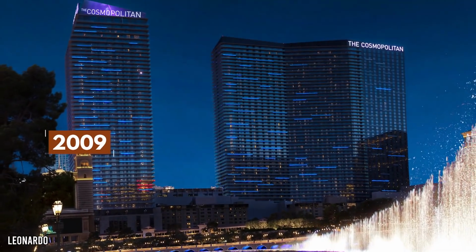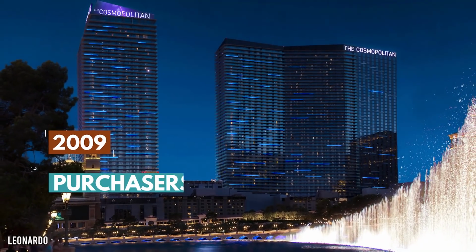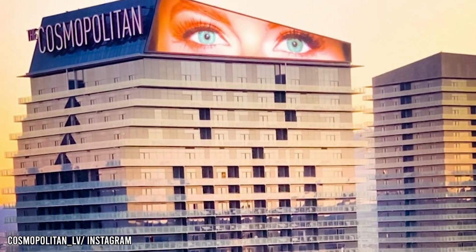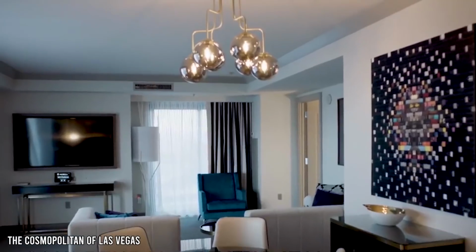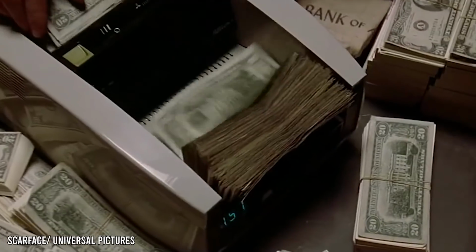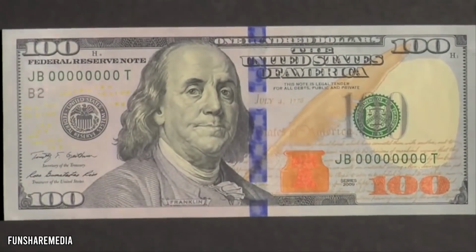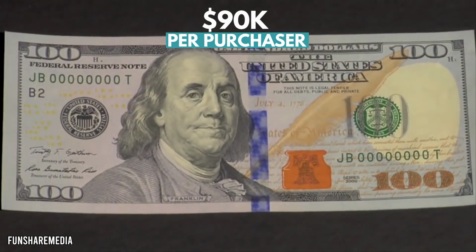During 2009, Cosmopolitan was then sued by over 400 condo purchasers. This is because the hotel had decided to move away from incorporating condos and instead focus on creating suites. Cosmopolitan ended up paying the group $60 million in damages, granting each of the condo purchasers around $90 grand.